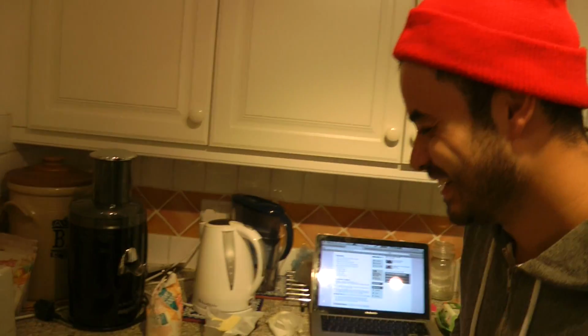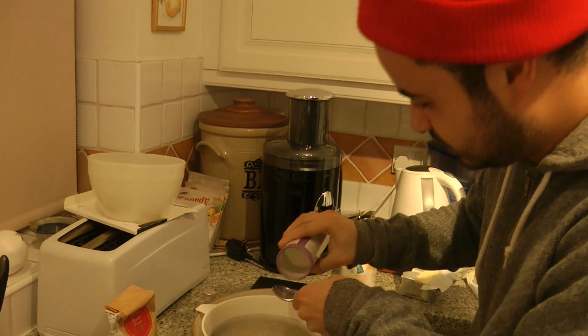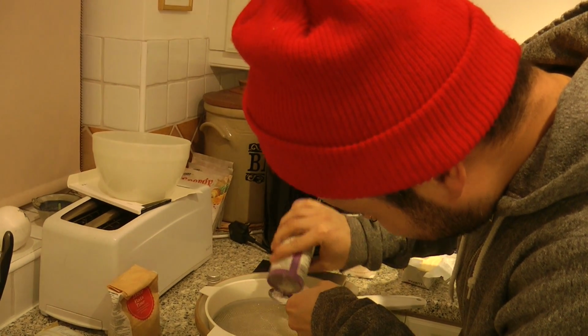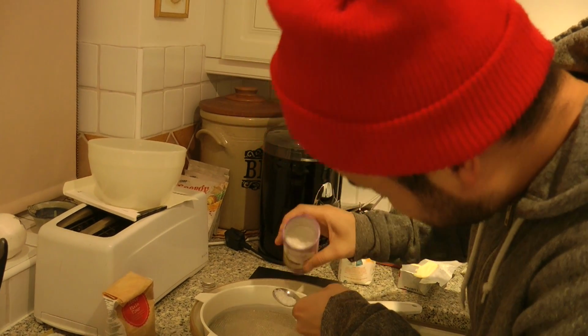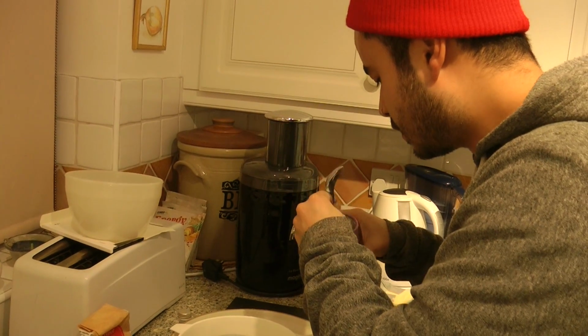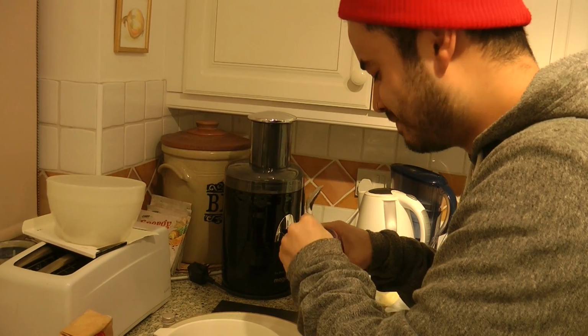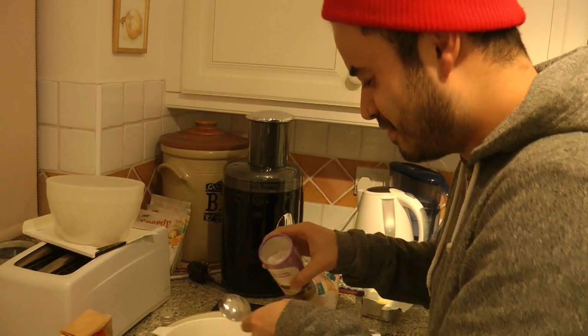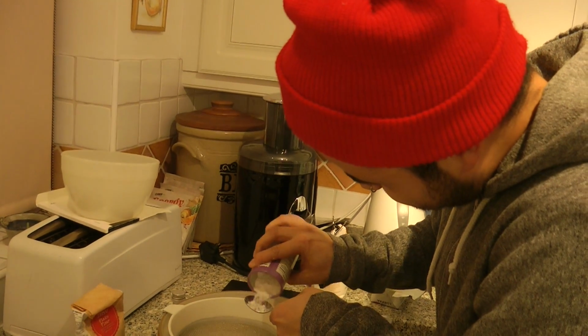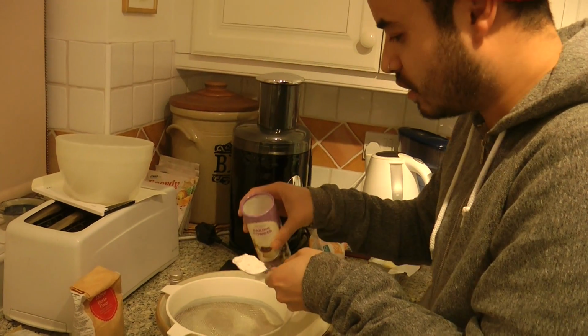Right, look at this shaky mouth. It's probably terrifying. A little bit. I think that baking powder's been in the cupboard for a little bit, so it's a bit bitty. Hold on. Oh right, there we go. It's a bit full of chunks. Oh, it'll do. Once it's all mixed in, it'll be alright. Oh, that's a lot.